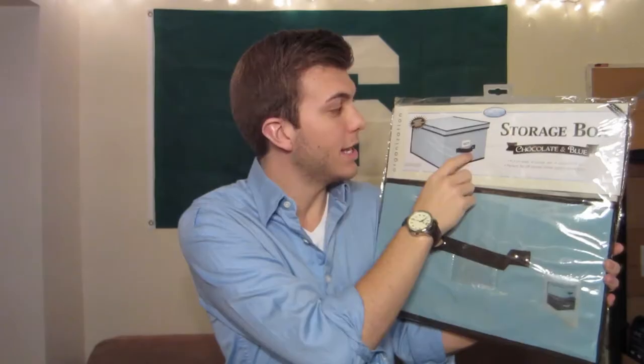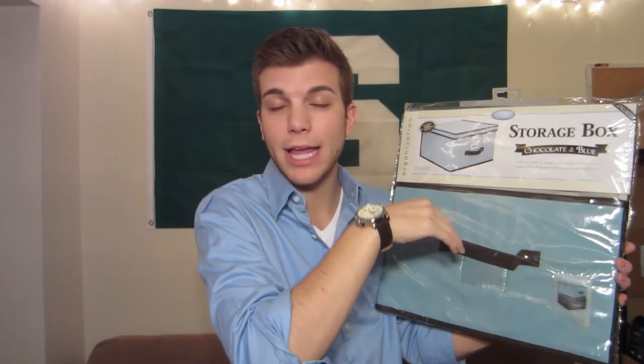And last but not least is the storage box. This is a chocolate blue. It's very nice for shoes. You can put sheets in it. It actually has a nice little label thing in the front where you can label it if it's sheets or shoes or other things that you need to store under your bed, in your closet, or anywhere else in your room. It's folded up now, as you can see, but there are three easy steps to make this open up into an awesome storage box. And this is gonna save you space. But if you don't need to save space, you can save even more space by folding it up, pretty much like magic.